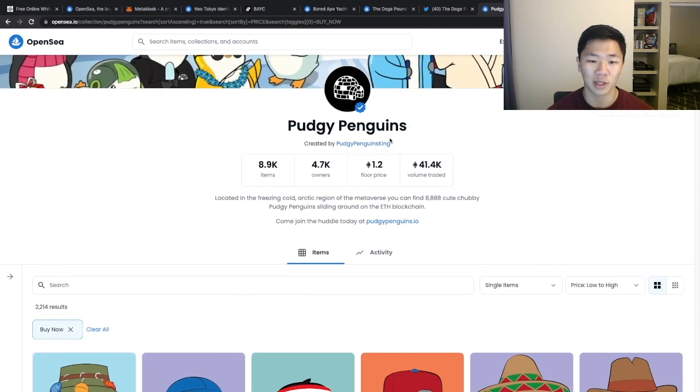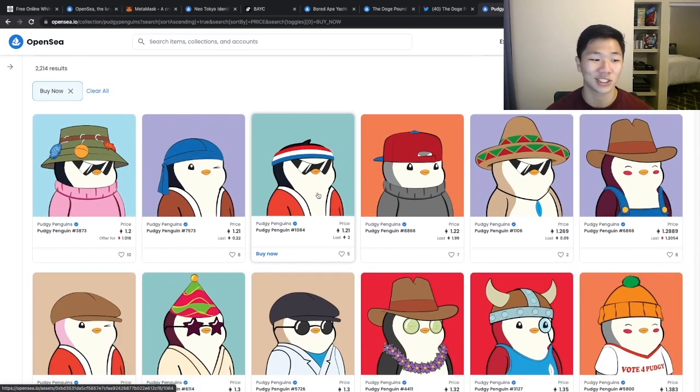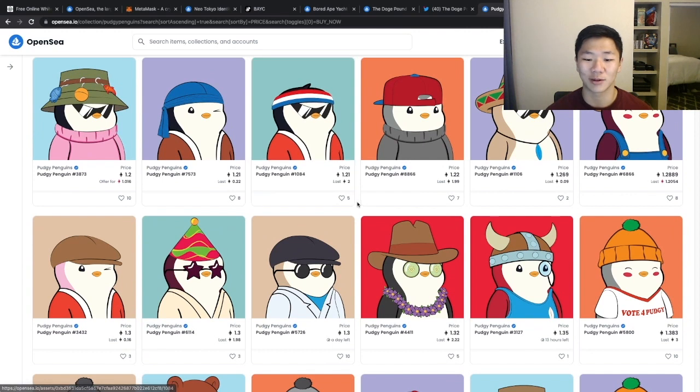So if we scroll up here, this is the Pudgy Penguin collection and it has a floor price of 1.2 Ethereum. As we can see, there are a lot of people that can get behind this art style, and I will also personally say it is very cute, and I started off with this collection. I think that they were able to build a great community just behind this simple but very adorable art style.